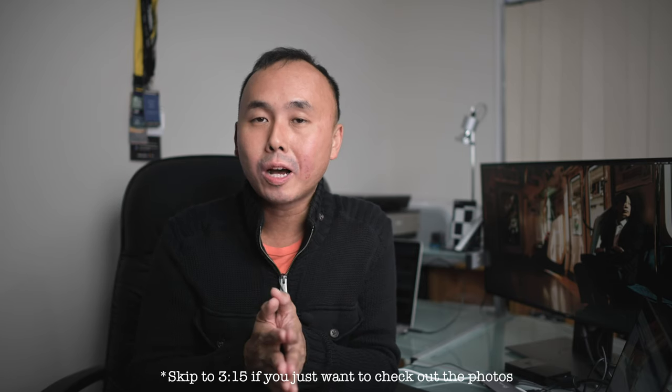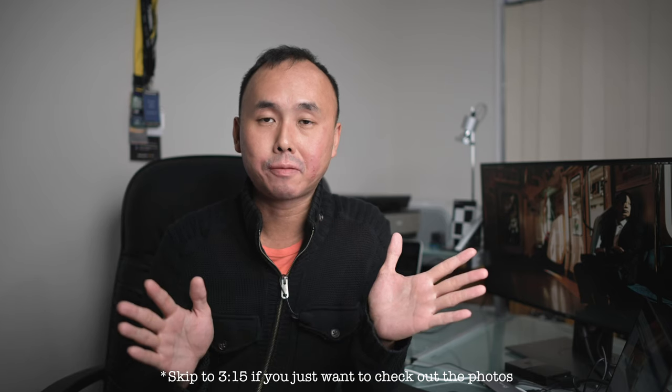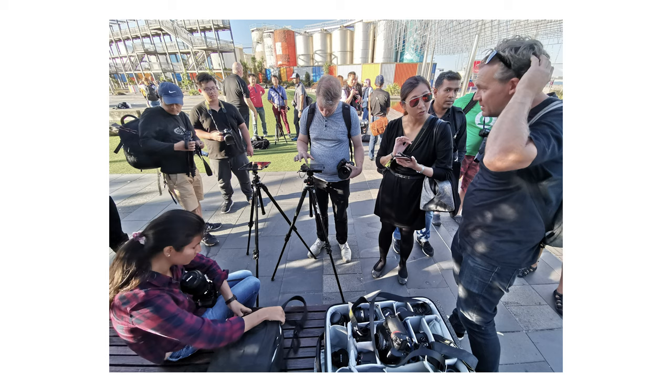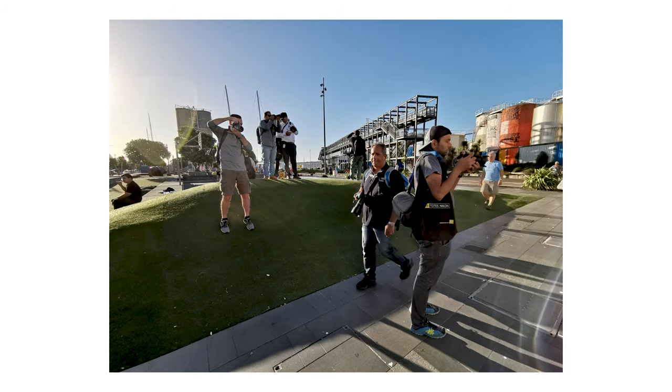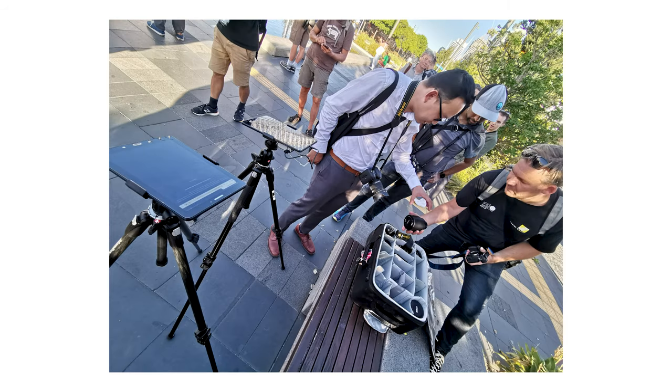So yesterday I went to a Nikon Photo Walk event. This one is with the Nikon Ambassador Mike Hollman. I think it's been quite a while since I last went to any Photo Walk event. So it's good to catch up with a lot of people, catch up with the Nikon New Zealand crew, catch up with Mike Hollman, a couple of friends, and also met a few of you who have been following me on Instagram and YouTube for a while. So it's finally good to get a chance to meet with you guys and have a chat as well.